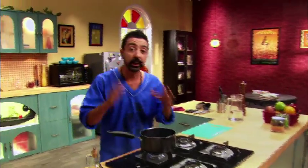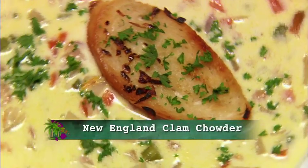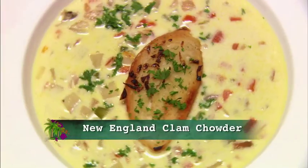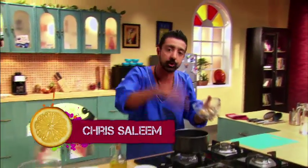Let's start with our New England clam chowder. This is chowder, so it's kind of a soup, but a hearty soup. Really thick, really filling, and it's from the area of New England, okay? Right off the bat, we've got our clams right here in the bowl. I'm gonna drop them in hot water that I've sort of heated a little bit. Just drop them in there.